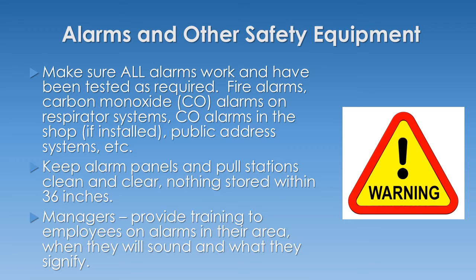Let's talk a little bit about alarms and other safety equipment. Most dealerships have a lot of different alarms throughout the facility. It could be a public address system for covering emergencies and disseminating information such as workplace violence, fires, or severe weather threats. There are also fire alarms and smoke alarms. There may be carbon monoxide alarms in the work areas, such as the service department and body shop. There's probably a carbon monoxide alarm in the body shop on certain respirator systems.